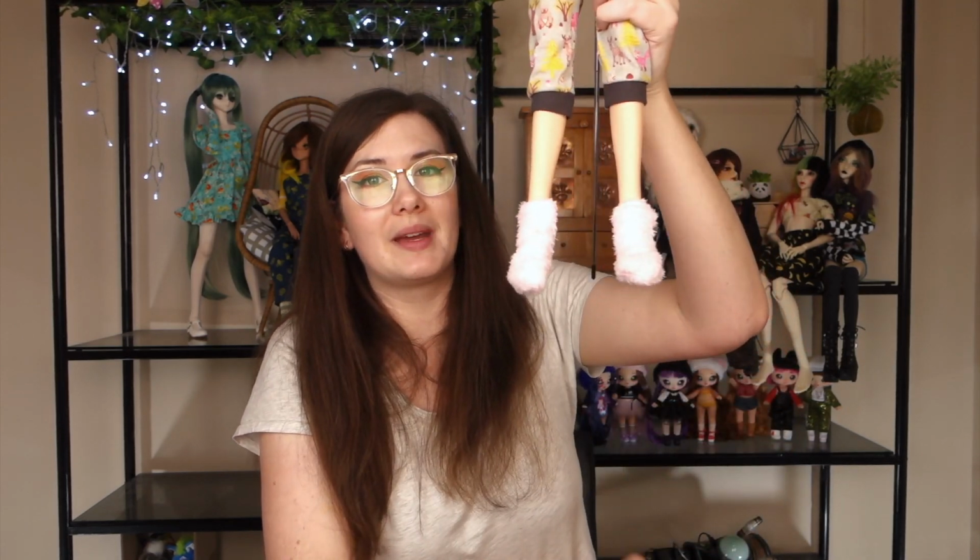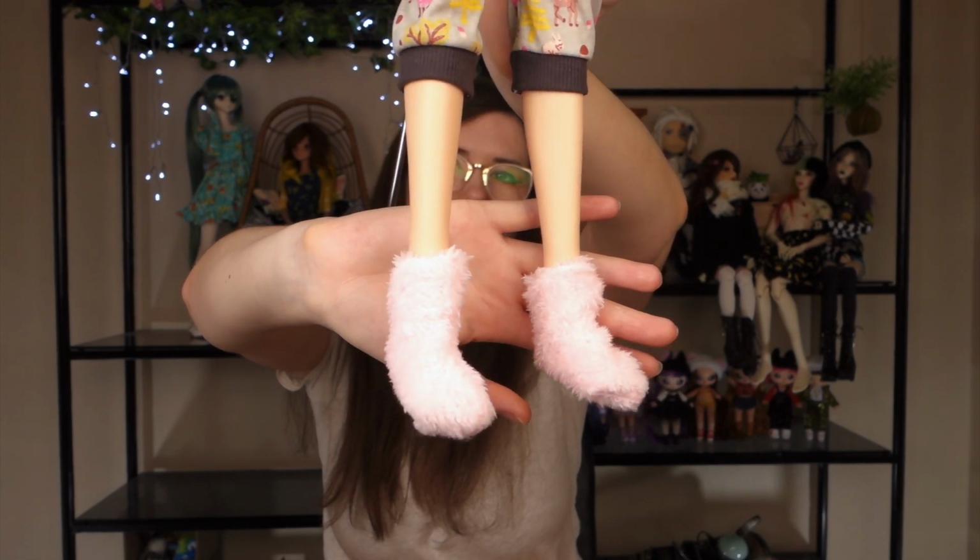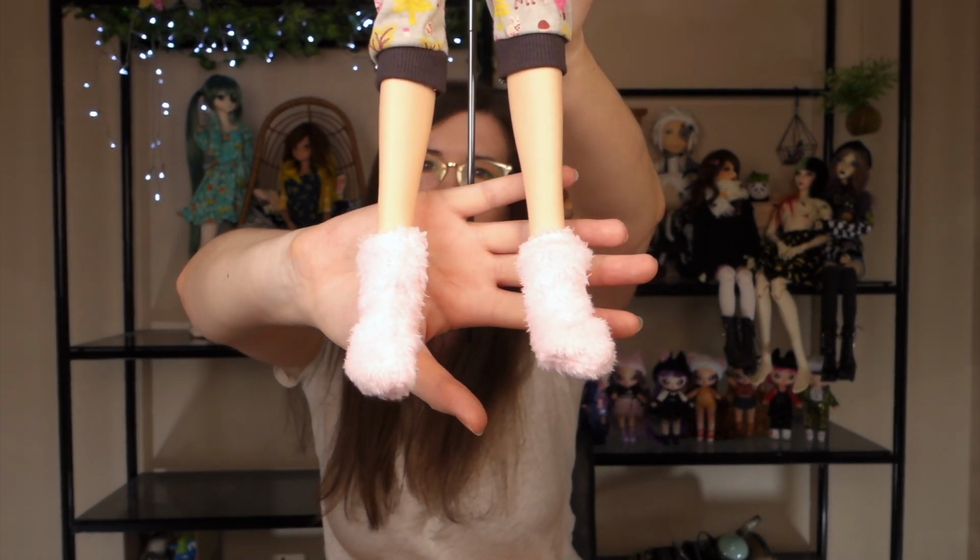The socks are quite big, and they are reading more as slippers to me than socks, but I'm not complaining. I guess the only thing left is to give her the teddy, or I guess at least a cookie to munch on. All in all, I'm really happy with this set, and I'm so glad I was able to pick it up.